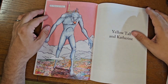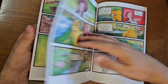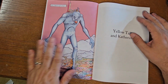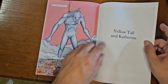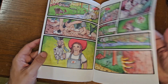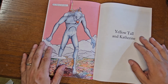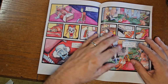So there's a lot to unpack there. I'm not going to go into the second story. It's very cool, but I really only have time to do the first story, The Flight, which is really what I kind of really enjoy the most. And the second one's Yellow, Tall, and Catherine. And I love the colors. The colors are just so vibrant and out there. So that's Flight. And that's kind of my thoughts on it.